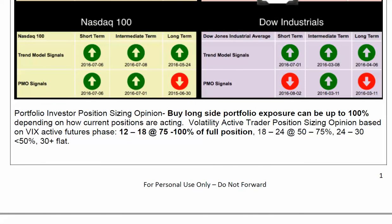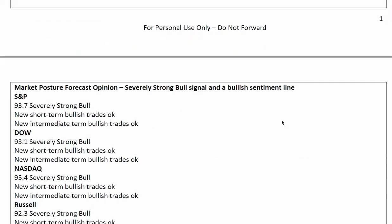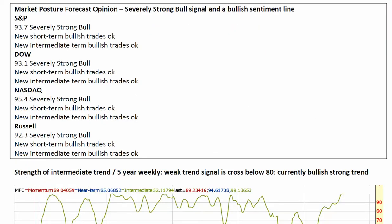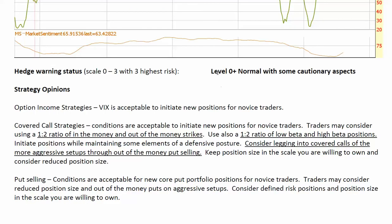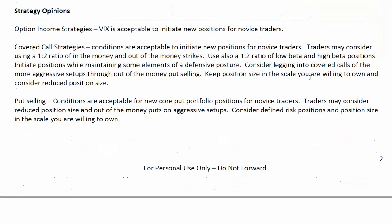In terms of the position sizing opinions, also both still at 100%. Intermediate term market posture, severely strong bulls. They're still all up above 90, really have given up very, very little in terms of weakness in this recent pattern. Also supported by the bullish sentiment line. Overall trend strength is high. Hedge warning status 0+, normal with some cautionary aspects. In terms of special opinions, no changes from yesterday.